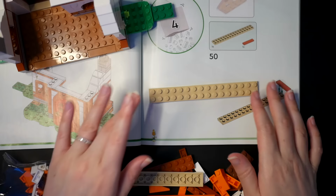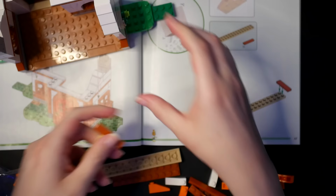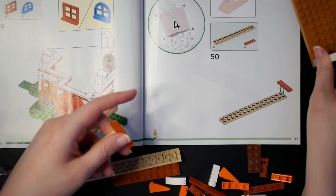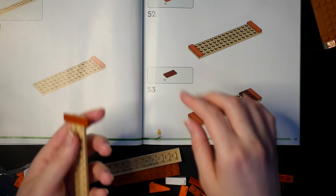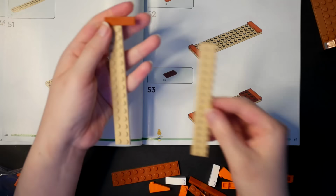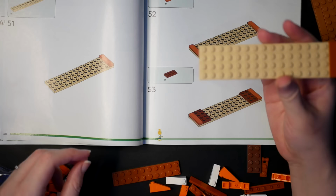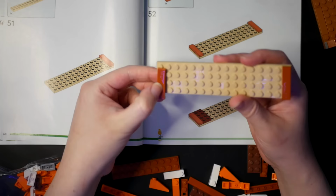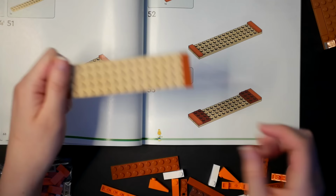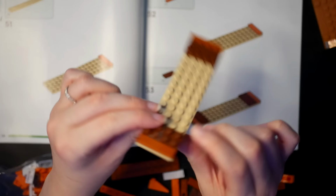Okay, long piece, and this, a flat piece right in the middle. Do I need the house right now? Can you go over there? I don't know. Oh, I don't think I did that right. It's definitely supposed to be like that, so that you then put them both together like that. Okay, and then you do the same thing on the other end. Okay, these two pieces. Are they secure? Okay. Things are secure.